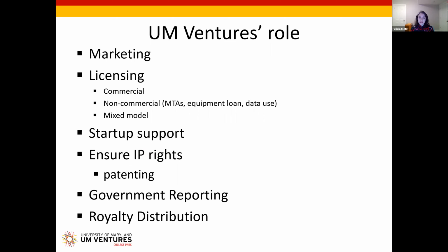So what my office does, if you're not familiar, as the tech transfer office for the university, we take in intellectual property disclosures for IP that the university owns, and even IP if someone's not sure. Disclose it and we'll help figure out whether we own it or if there's some other way we can assist. So we do the marketing.